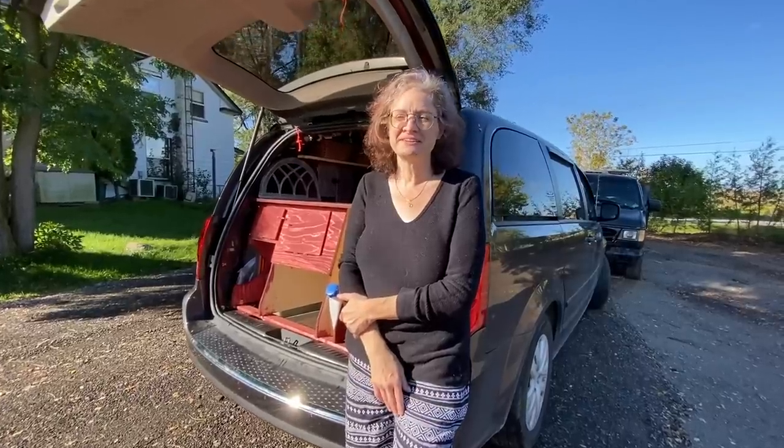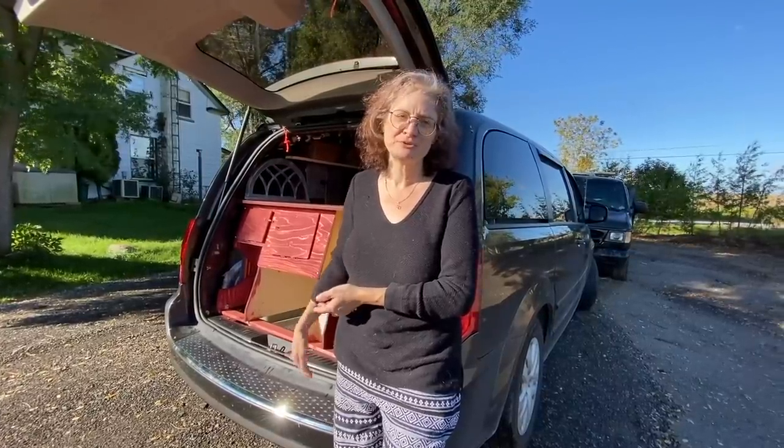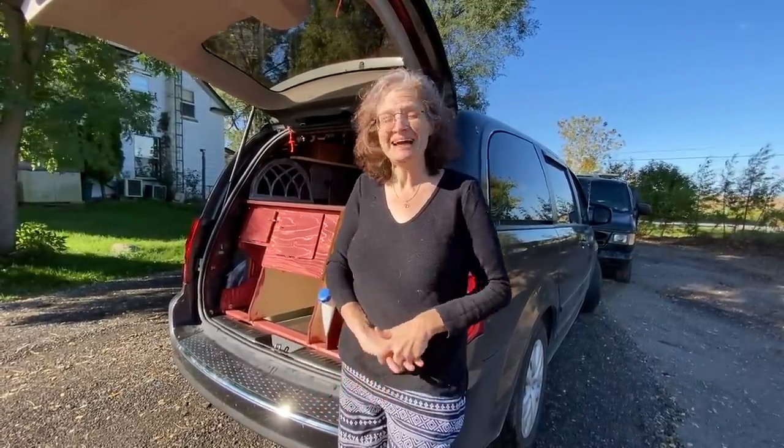Hi, my name is Kelly, and this is my 2017 Dodge Grand Caravan. I'm actually moving into it full-time this afternoon.